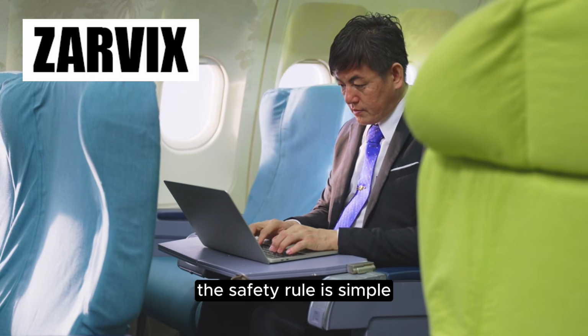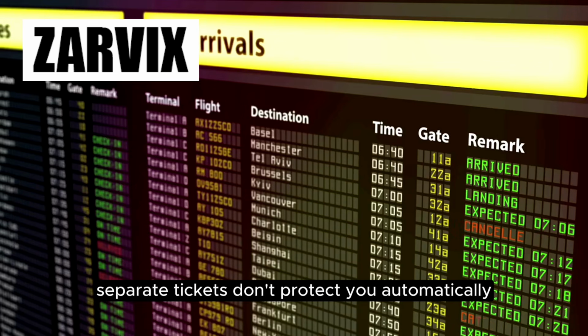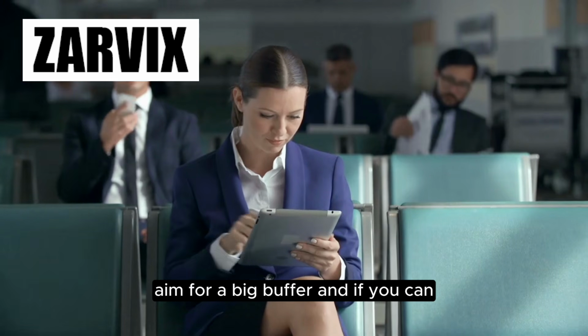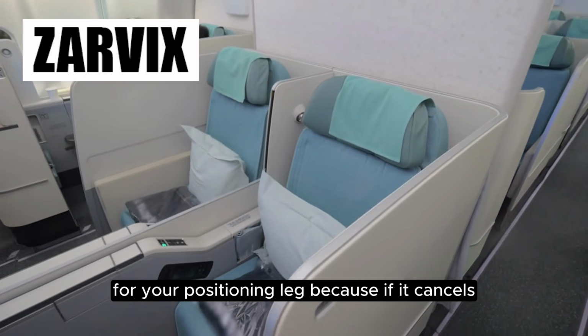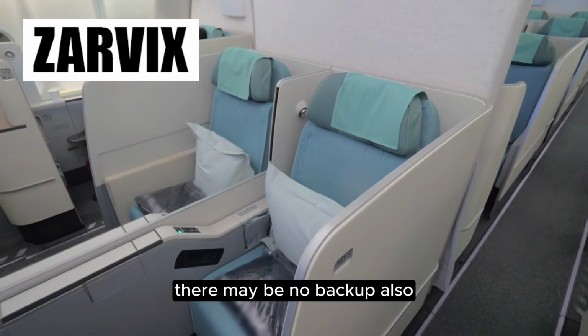The safety rule is simple: build in time. Separate tickets don't protect you automatically if the first flight is delayed. Aim for a big buffer, and if you can, arrive the night before. Avoid the last flight of the day for your positioning leg, because if it cancels, there may be no backup.